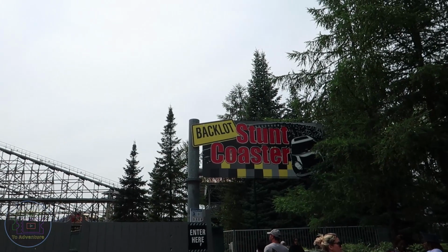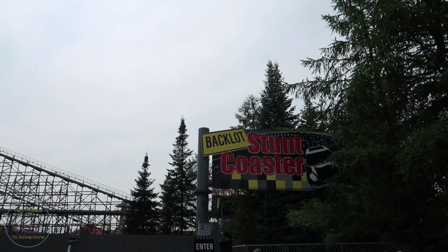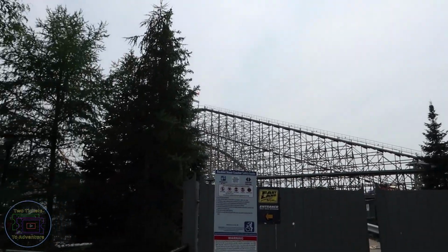Alright, another successful ride on Behemoth. It's definitely more intense in the back. That's where we ended up. So I think we prefer it closer to the front. But right at the exit of Behemoth is the Backlot Stunt Coaster. Let's do the third version of this for us.